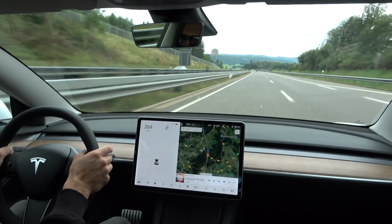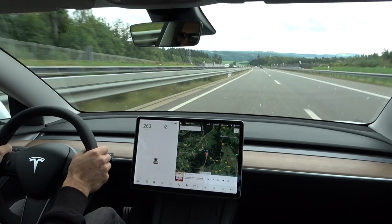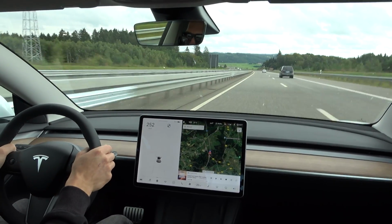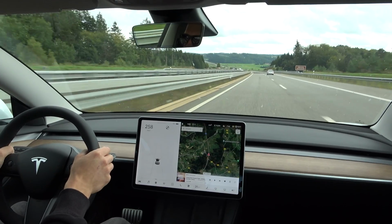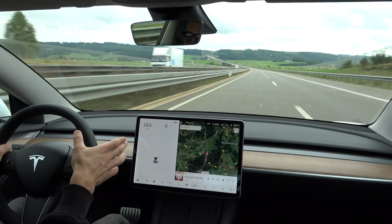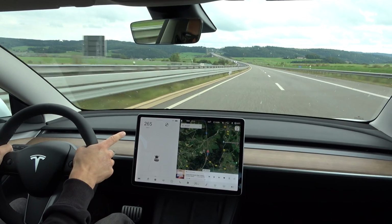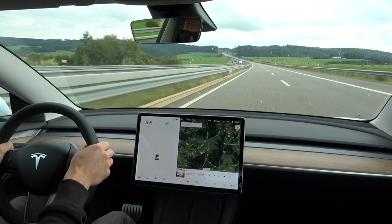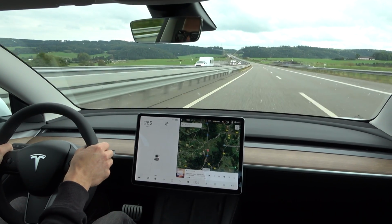Okay, 264. Okay, we have some traffic in front, so we need to brake. Okay, the traffic just moved, so we can keep on going. Yeah, thank you German Autobahns for this possibility. And 264 basically is the maximum speed. 265, okay, it's more. Okay, so 265 is the maximum speed of this car, what it's capable of.